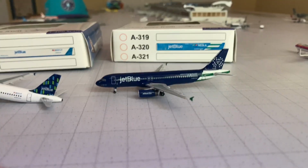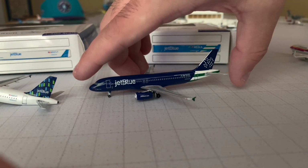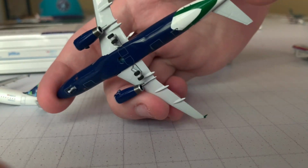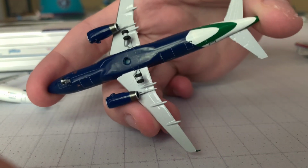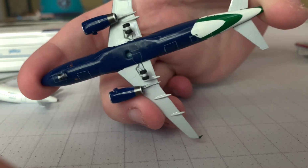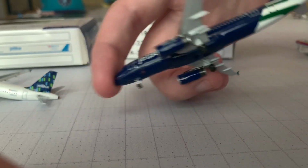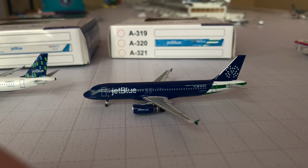So this is a really good one, guys. I really got it just because my goal is to have all of the JetBlue 1 to 400s, which I should have a little disclaimer for, because I'm not buying that stupid Aeroclassic A321neo. That thing looks terrible to me. The tail looks off and all that stuff.